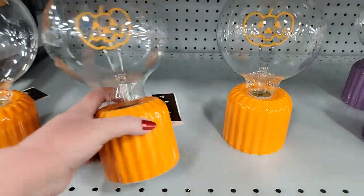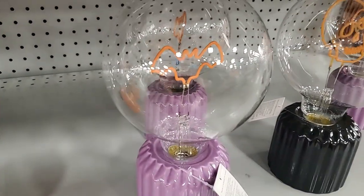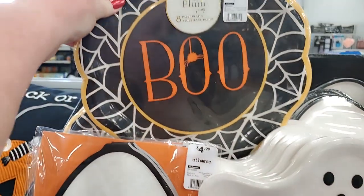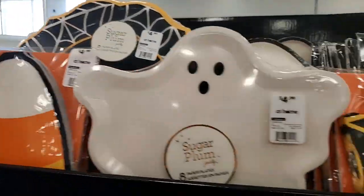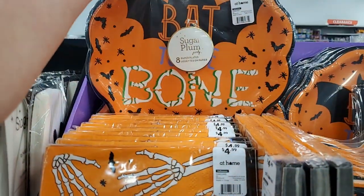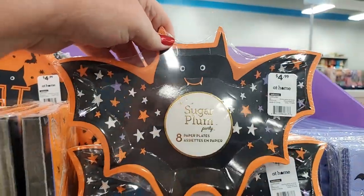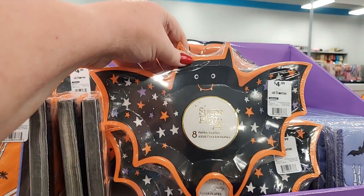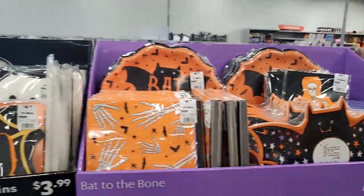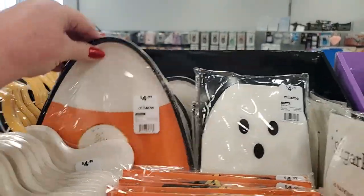What do these do? Let's see. They light up somehow. Okay, it's got a pumpkin, a bat, a skull. It's kind of like the bat signal. They have all kinds of paper products. $4.99. Sugar Plum is the brand. Boo. Candy corn napkin. Boo napkin. Look at the bat. Adorable. Bat to the bone. How cute is that? Look at this one. Oh my gosh, those are little tiny paper plates. $5 for 8. Eat, drink, and be scary. Very cute. All kinds of little party supplies. It's a ghost. Candy corn there.